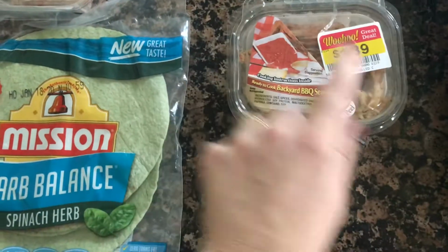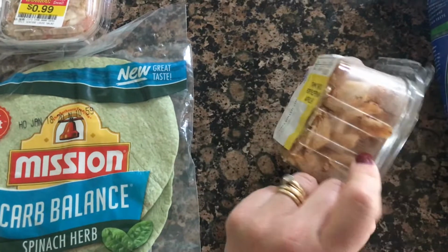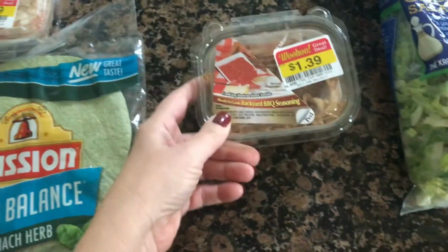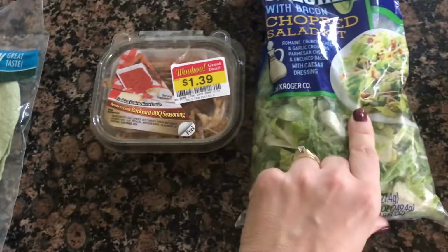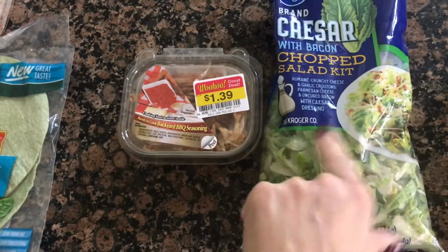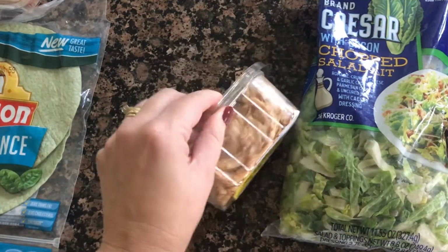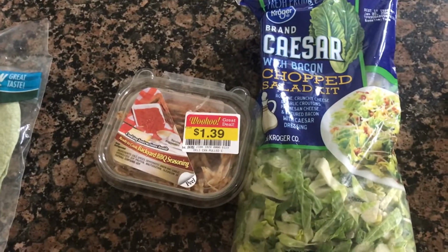And then the other thing I picked up today on the Woohoo clearance was the ready to eat cooked chicken. And this one is seasoned with backyard barbecue seasoning. I thought that might be a little more exciting than just plain chicken. And I knew I had a Caesar salad kit, so this can combine. I didn't get this today, I had it, but this will be a quick and easy lunch. Just throw the chicken in there and you've got a chicken Caesar salad. Pretty simple.